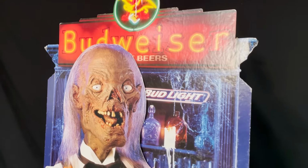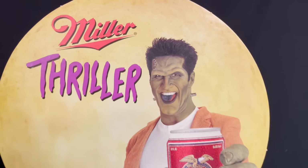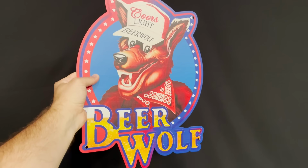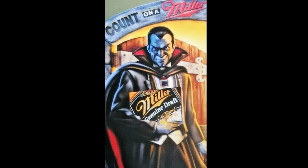The Crypt Keeper and the Old Milwaukee Mummy, or the Old Mill Mummy. Other ones I just got are the Miller Thriller and the Coors Light Beer Wolf. I'm also on the lookout for Dracula. You can count on a Miller.